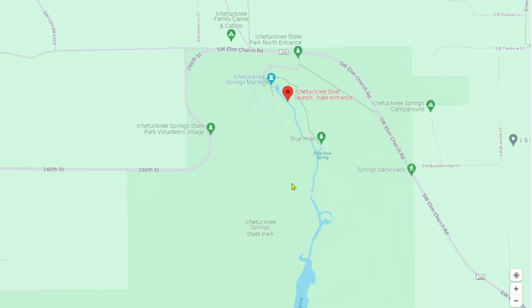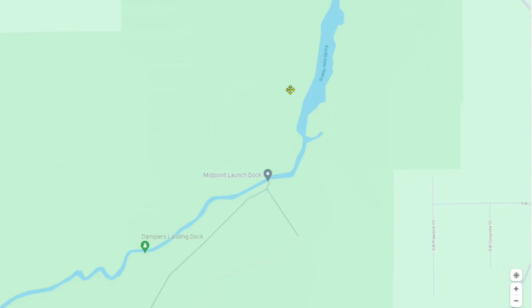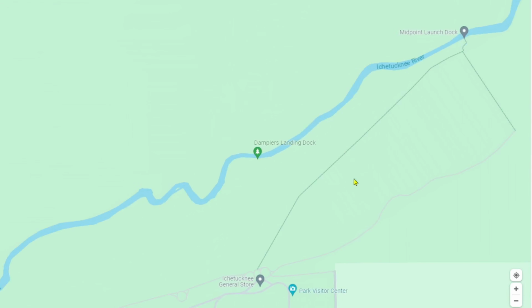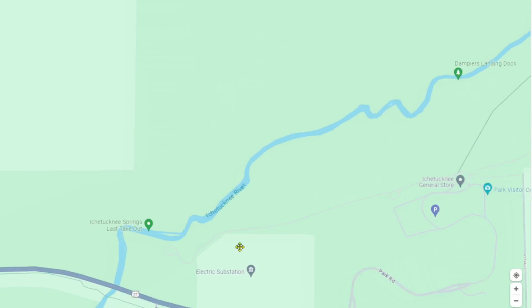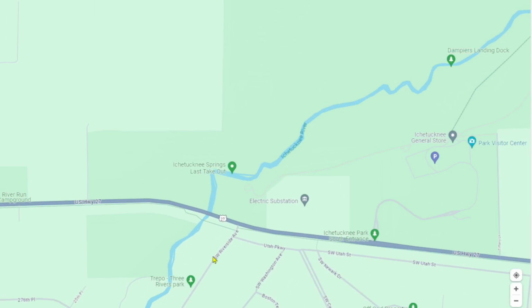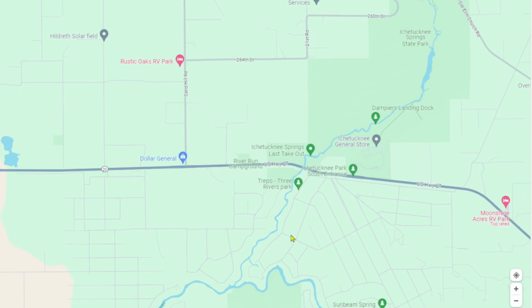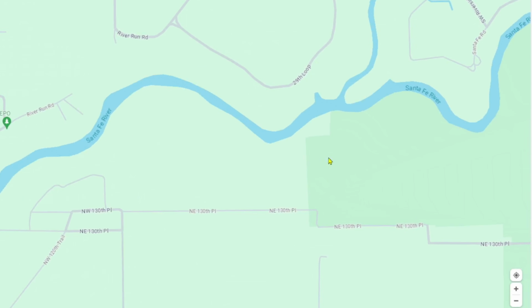But the normal route for this would be from Head Springs to inside the park, Dampier's or Midpoint, which is 1.5, 2.2. And then there's a south takeout that's 3 miles. But you can go a little further and get out at the 129, which I think is maybe 9.5 miles, which to me maximizes the best of both worlds. You get the springs into an actual river. So that's pretty cool.